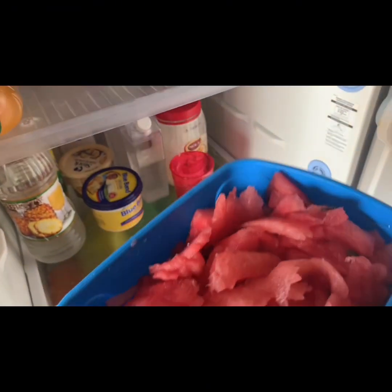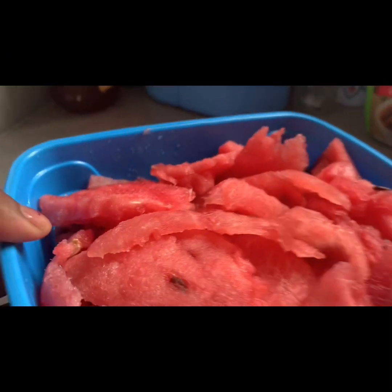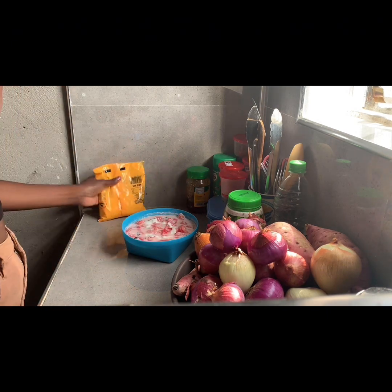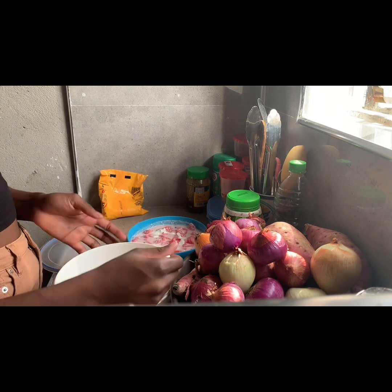Yeah, so that was the dessert that I was preparing. For me, I don't usually eat the watermelon alone. I prefer adding sour milk or yogurt to it, then add a bit of sugar to taste and freeze it. Not really making it frozen, but freeze it a little bit to just make it chilled.